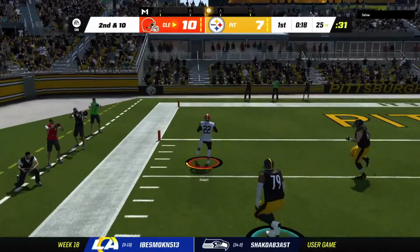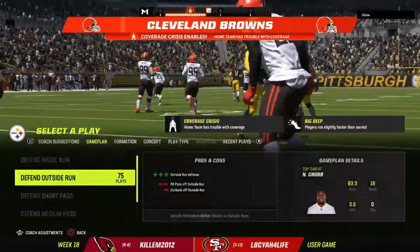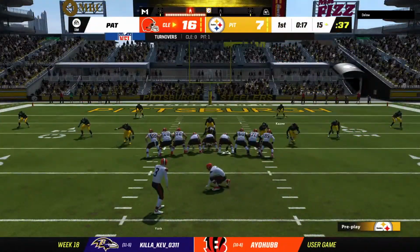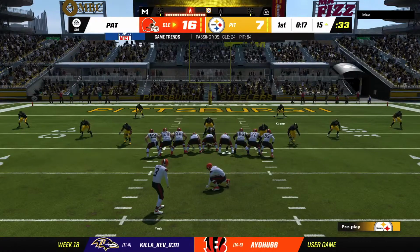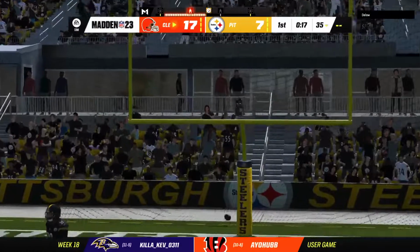Picked off by Grant Delpit. And he takes this one back into the end zone, and the Browns defense has a touchdown. York now for the extra point. It's good to make it 17-7.